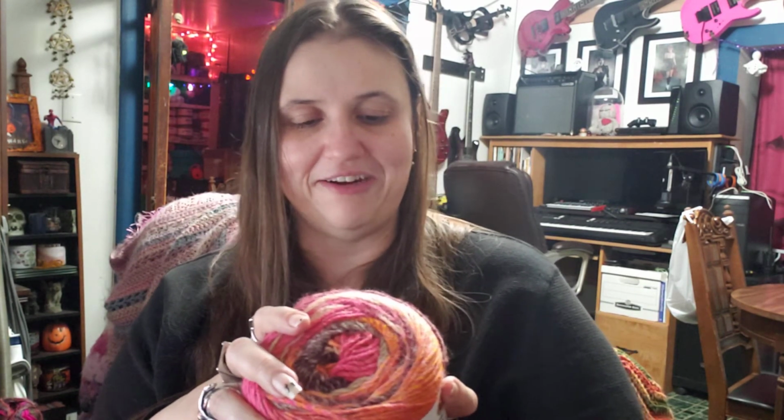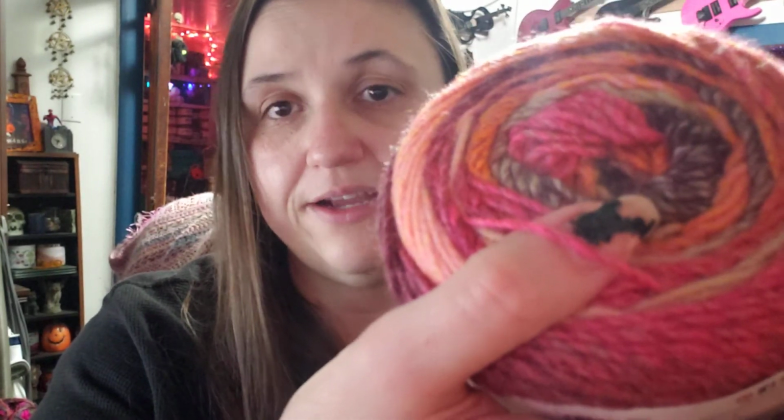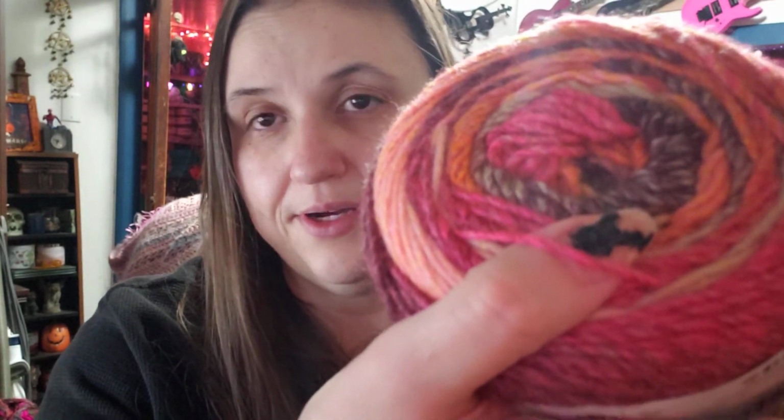The information on this is that it's 100% acrylic. This is a 3-ounce ball cake of yarn, which is 270 yards. This also says machine washable and dryable, and it says that it's a medium 4-weight, and I think every single person who has reviewed this yarn has disagreed and said this is more like a 3-weight. And I tend to agree. It's a really, really thin 4-weight if it's a 4, if you're better at weighting yarn than I am. But I really don't care.